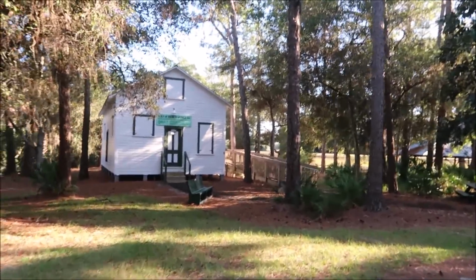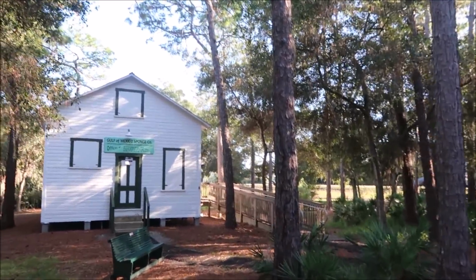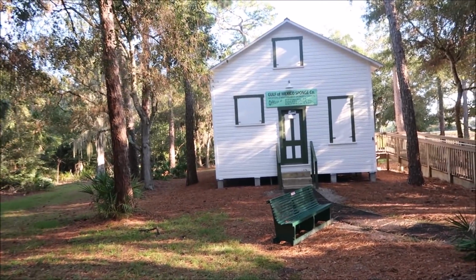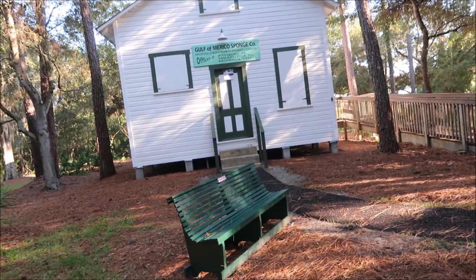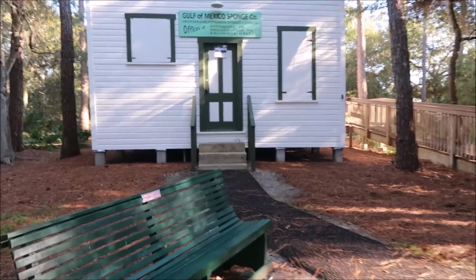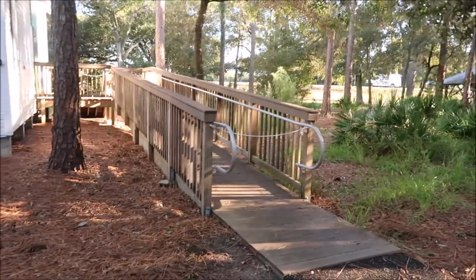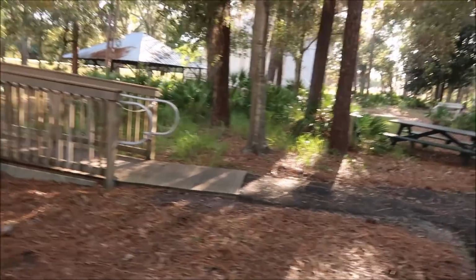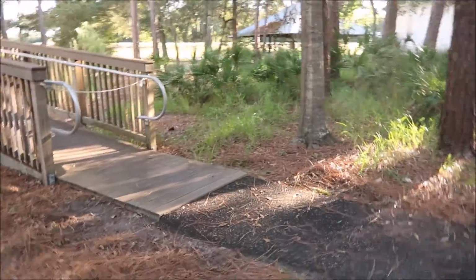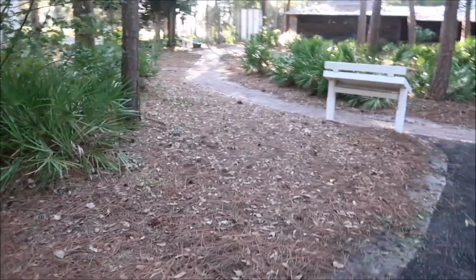Gulf of Mexico Sponge Company. The Sponge Company. Is that cool or what? Gulf of Mexico Sponge Company. So this was a little store or a little office. It's so cool. I don't see a sign for this one. It must be out there. Wow. Too awesome. There's a lot more history on these houses if we look it up, or if I can get some information on them. There's a big yellow house here, and I think it was down close to where we lived.